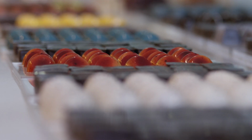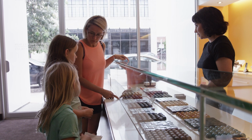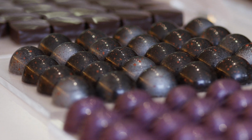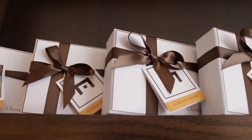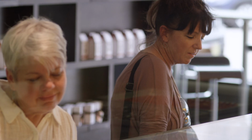I think the kind of chocolate we were making was very new, using the bright colors and the unique approach to flavors. So we felt like what was happening in the Crossroads with all the artists and galleries, that there was a direct correlation between what they were doing and what we were doing. We very much felt like we fit into that theme and resonated with that kind of philosophy, which is why it made sense for us to be in this neighborhood.